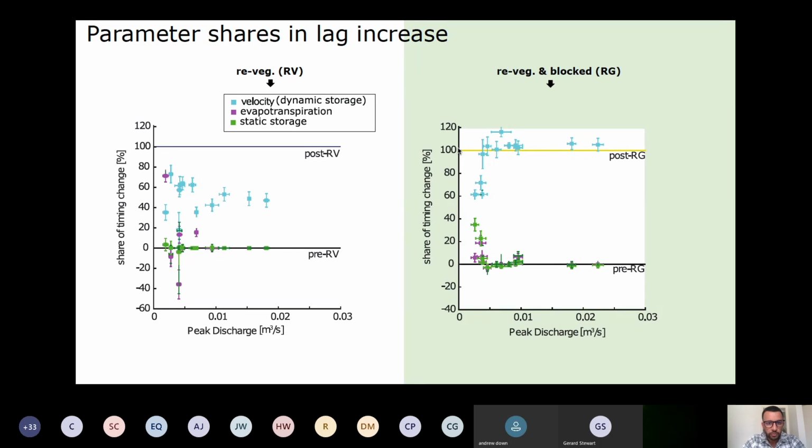When we look at the parameter switch experiment for the lag times, the story is a lot simpler because lag time is pretty much insensitive to the changes in evaporation and static storage, suggesting that static storage, first of all, fills up quickly in maybe the first few minutes of the storm, such that the filling of it does not increase the lag time considerably, independent of storm size. And lag time, regardless of the intervention, is always controlled by velocity or dynamic storage.